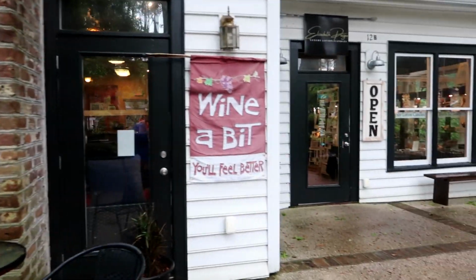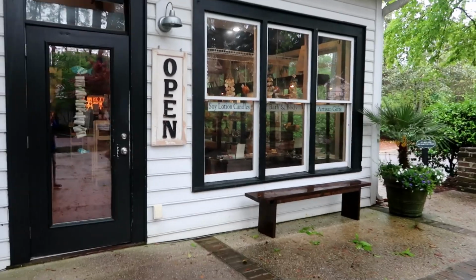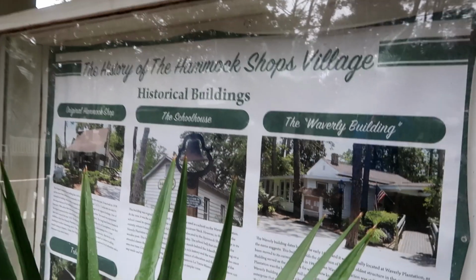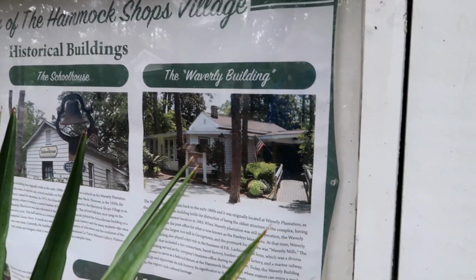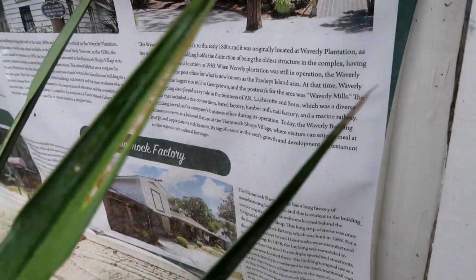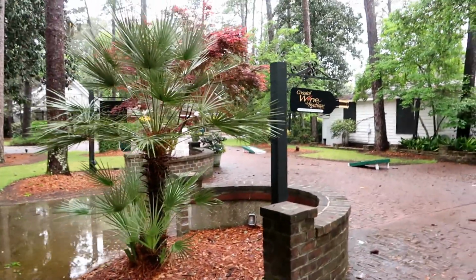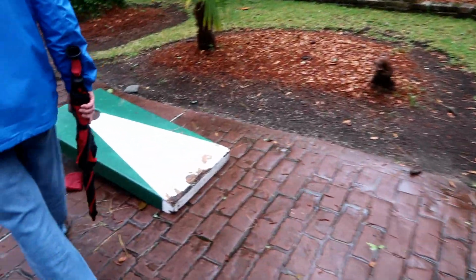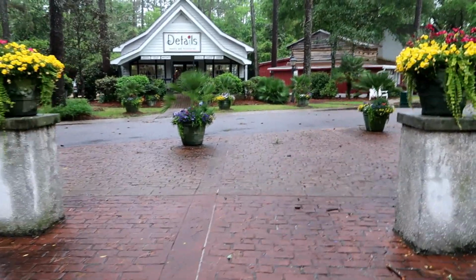Wine tasting room, luxury lotion and candles. I don't know, that sounds expensive. We'll keep going. They have some historical buildings: the original hammock shop, the schoolhouse, the Waverly building, the hammock factory, and the tobacco barn. Oh, that is right over here, because that got my attention when we came in. Cornhole for a pretty day. Not much going on today because it's been so windy and yucky.